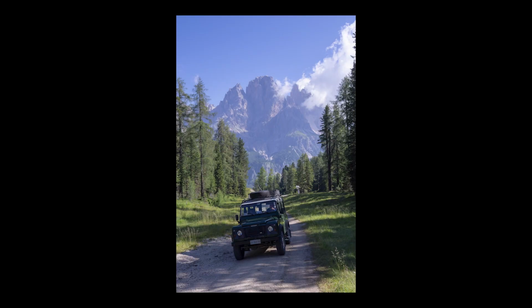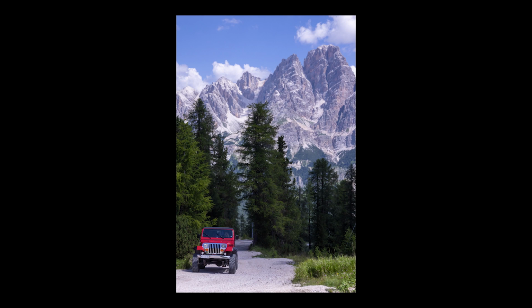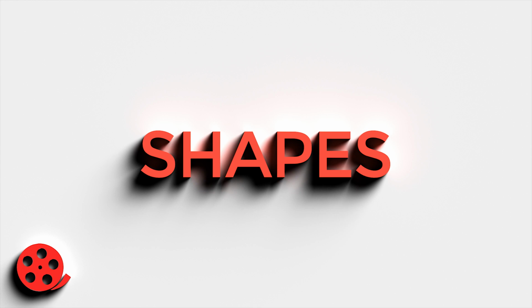When using colors in your shot, you need to think about how these colors might complement or contrast each other. Now, even though some colors are very different, they can still complement each other. So if we look at this image, as well as the Land Rover not being in the light, the color really blends into the background. Whereas with this Jeep, as it's red, it really stands out even though it's at the bottom left of the image. And again, this is a way of directing the viewer's eye to exactly where you want it to be.